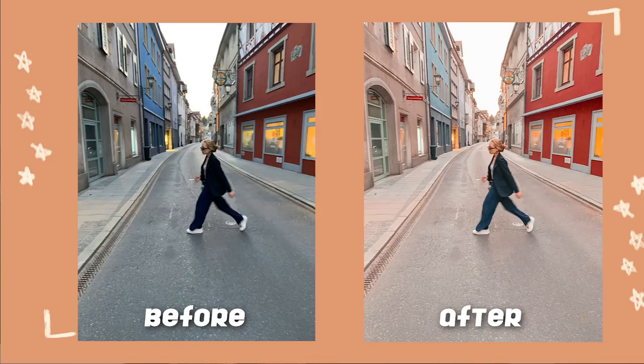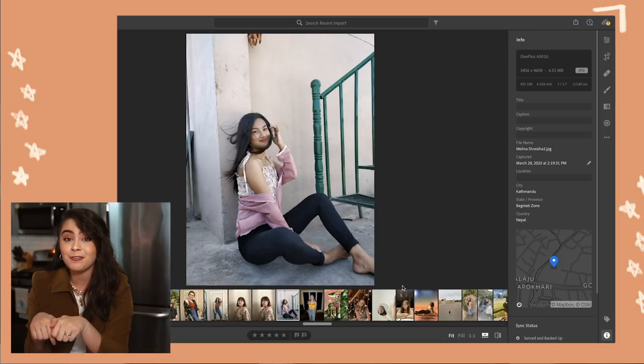Amelia, this is a gorgeous photo. If you ever post it on Pinterest, I will be repinning you. What is it called? Just pinning? I'll pin you. Next up, we have this photo here from Melina.